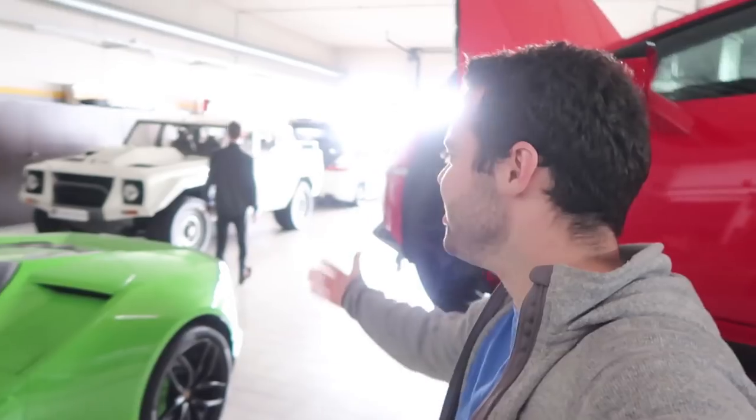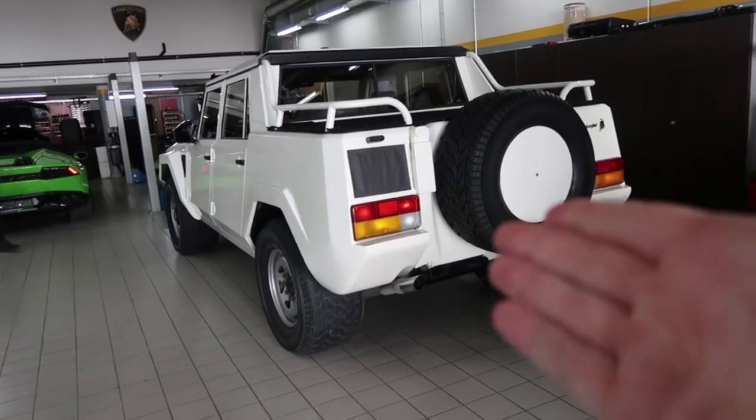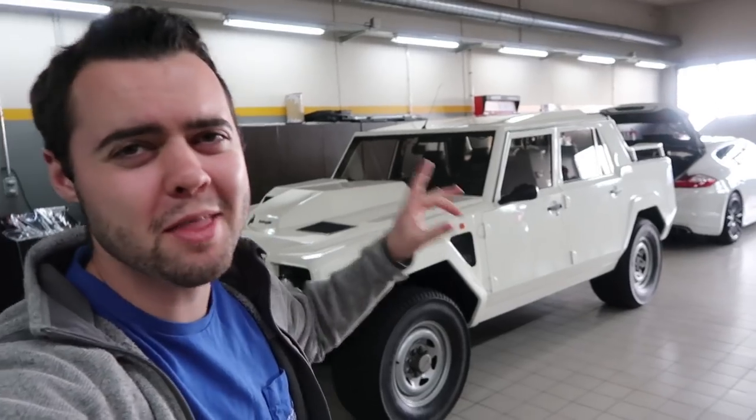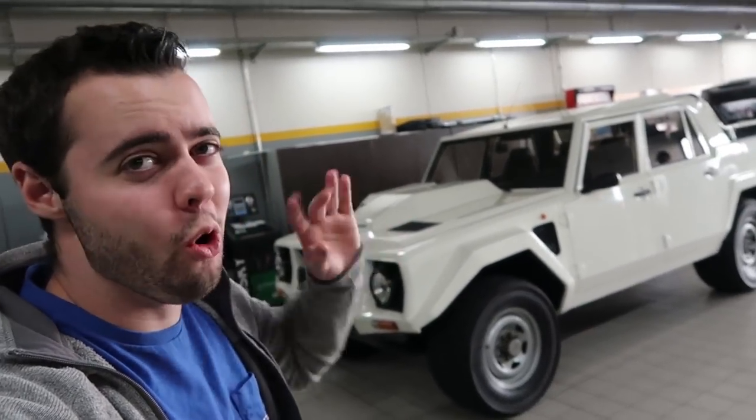We're in the service center now. It's Huracans galore. There is the original LM002 Lamborghini SUV, the Rambo Lambo. It's just Lambo SUV day today. This is awesome. Look at the exhaust tips on this thing. We need SUVs with exhaust like that, guys. They only made 301 of these. We're standing next to one. The only time I've ever seen one is in the Lamborghini factory.